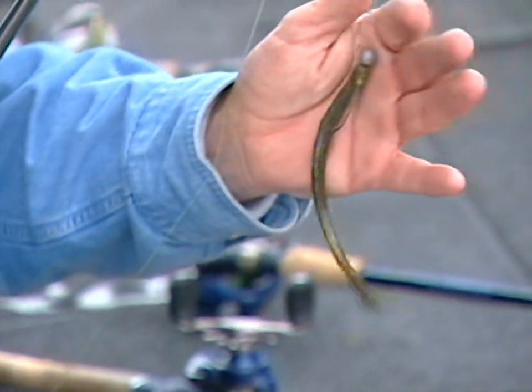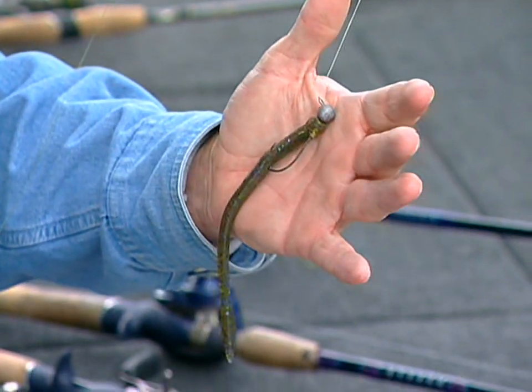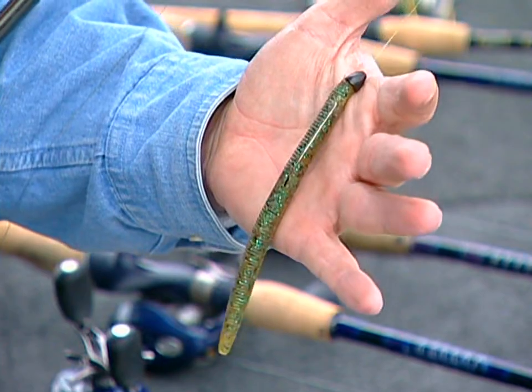If that doesn't work and the fish are a little bit timid, then what I will go to is a 6 to 7 inch trick worm. Just put it on a shaky head jig. The final bait I'm going to use is probably like a jogger worm, basically a Cinco type bait. And I'm going to Texas rig it with a 16th ounce, 8th ounce sinker.